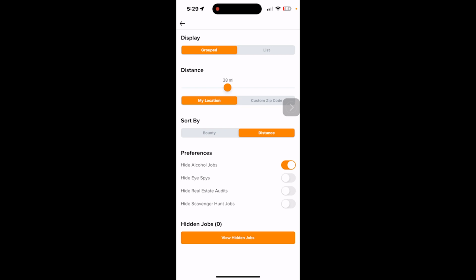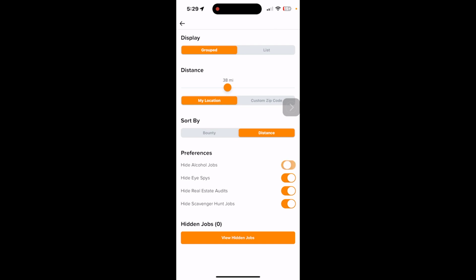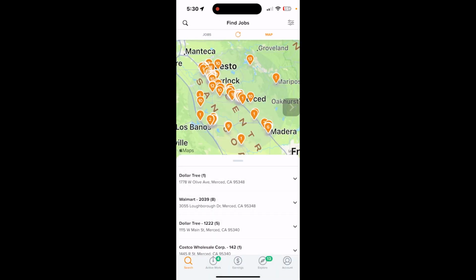Okay. Let's say you want to hide the I Spy jobs. Boom. You did that. Hide real estate audits. Boom. You did that. Hide scavengers. Boom. You did that. And so, from that point, you would have hidden all the things that you don't want to see. So that's what that's for. Those are the filters, and the filters are in the upper right hand corner, located under, if you have an iPhone, located under where you see the battery percentage or the battery icon for your phone.